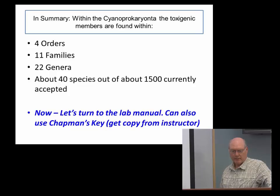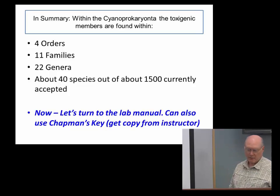Okay, in summary, the toxigenic members are found within 4 orders, 11 families, 22 genera, and about 40 species out of about 1,500. So there's your task. So let's go across the way and have a look.